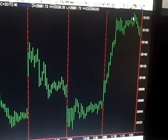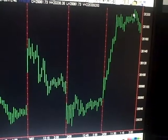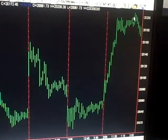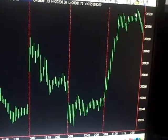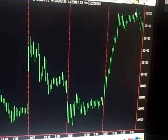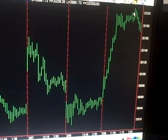But the big news was we got into 13 new positions on this run, and 11 of those are positive, only 2 are negative, and we are holding close to $18,000 in open trade equity going into tomorrow. So that is just great.